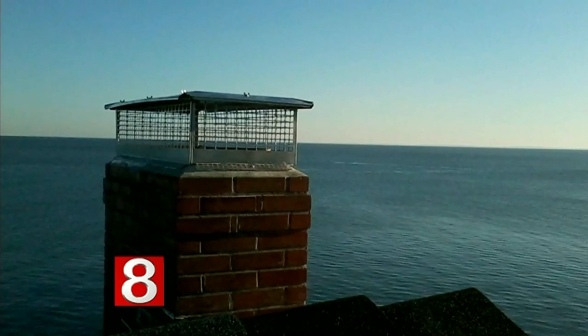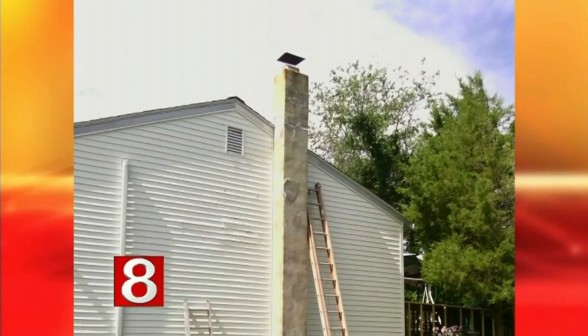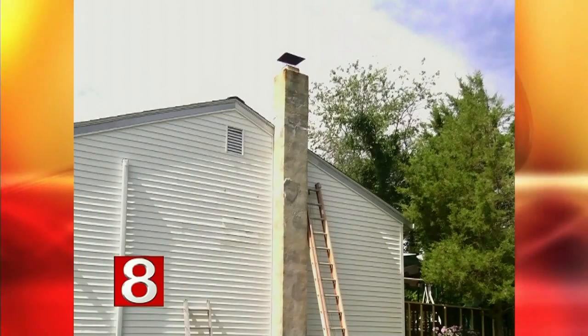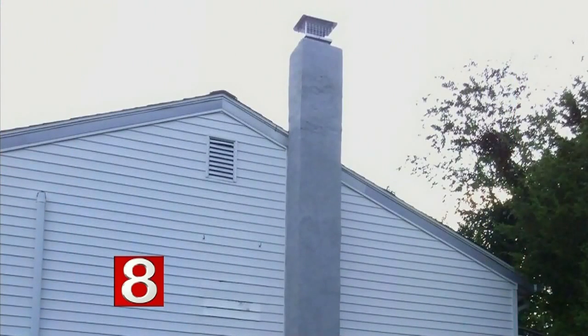Oh, good. Absolutely. Now, this kind of prevents that from happening, right? This right here prevents all of that. You don't want water, debris, or animals to get in there. I took that picture in Milford. That's a before picture of a chimney that we did, and you can see the after is much cleaner, and it's completely waterproof. It's solid, and it comes with a 10-year warranty, so if anything happens, you call us and we come fix it.